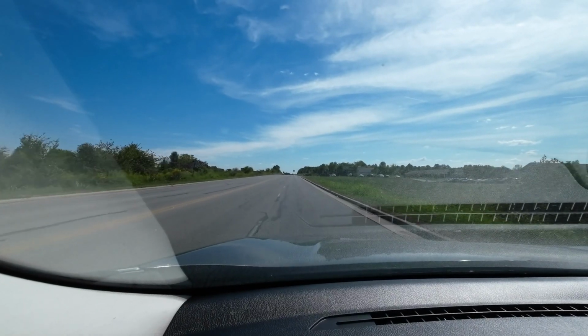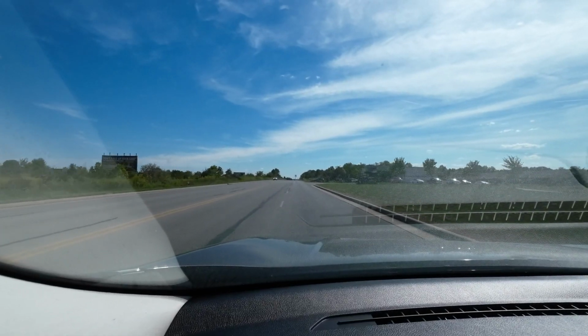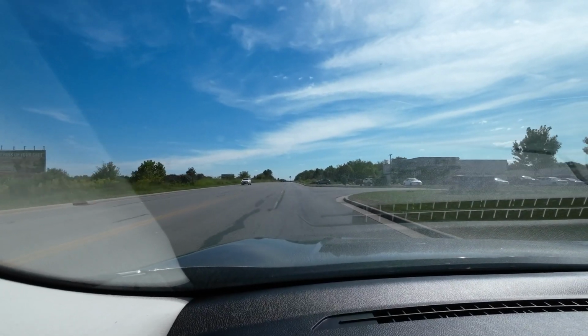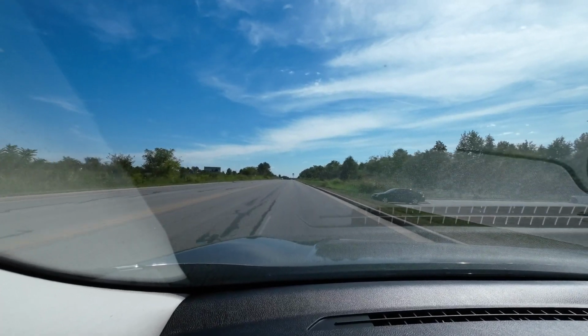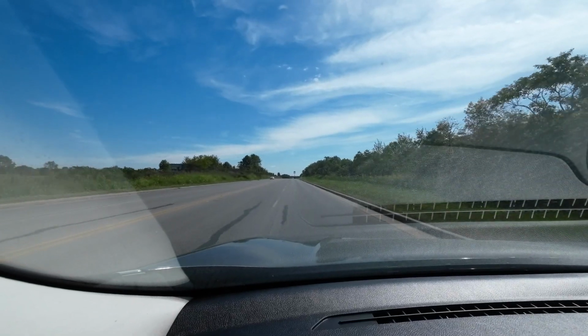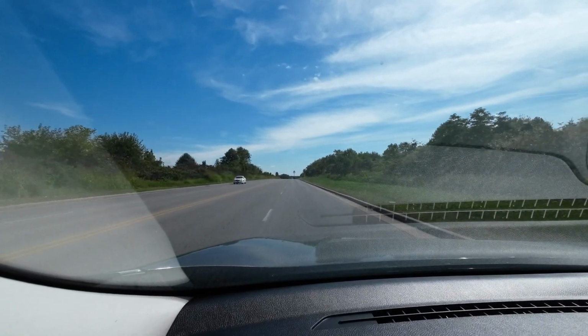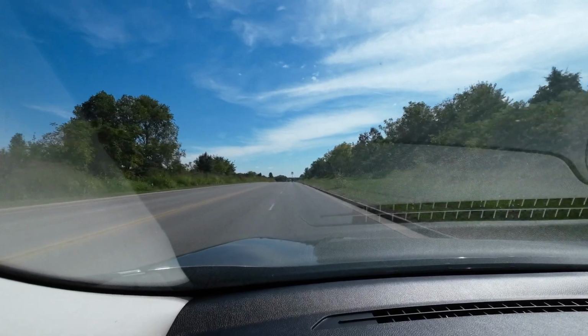Acceleration is also great, so you have no problems getting onto the interstate because you have the power you need. It's there. No problem whatsoever. Plus, it's smooth as can be. It's just like a luxury car. This is one of the smoothest vehicles I've driven for this type of vehicle, for an SUV. So I think you'll really like that.